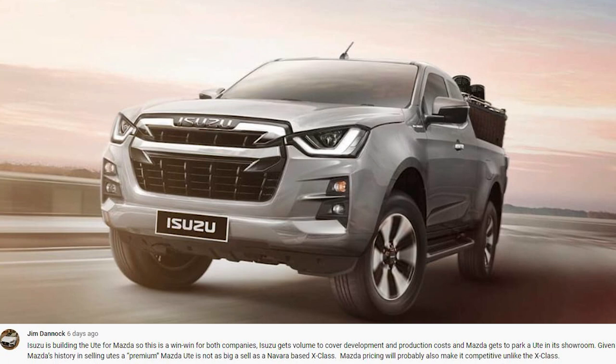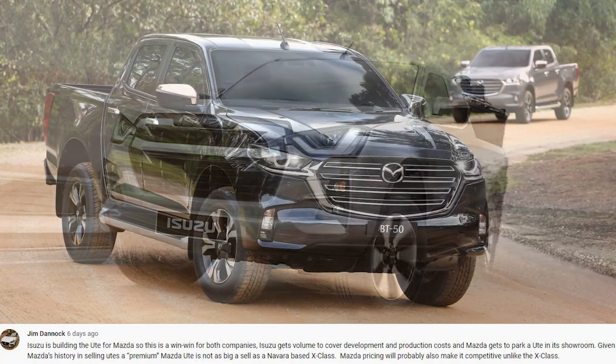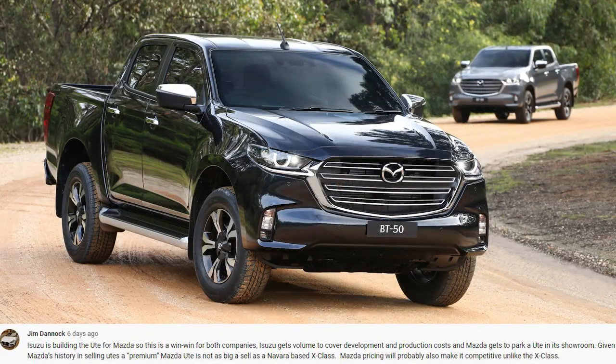Now, Jim Danock says he sees the Isuzu building a ute for Mazda as a win-win, and he's right. Isuzu gets the volume to cover their development and production costs, and Mazda gets to park a ute in its showrooms. So that's ideally how these JVs or badge-engineered deals work. It's more than that, I suppose, but that's how they should work.